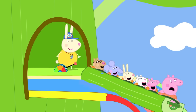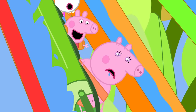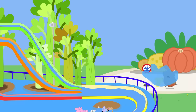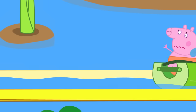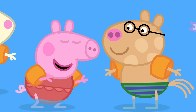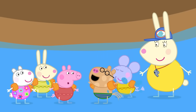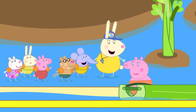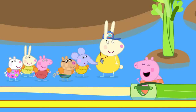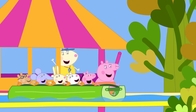Off you go! The Celery Stick Falls are very fast and very splashy. There we are. Nice and dry. Oh, not again! Yay! Was amazing! And very, very splashy! Mummy, what are you doing? The splashes were amazing! Let's go again! Now Mummy Pig loves humongous splashes.